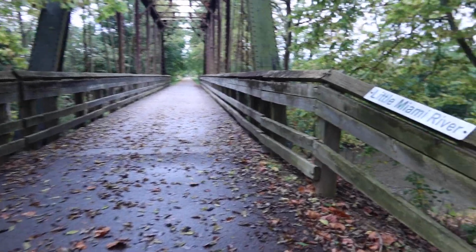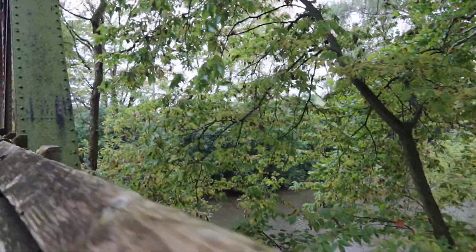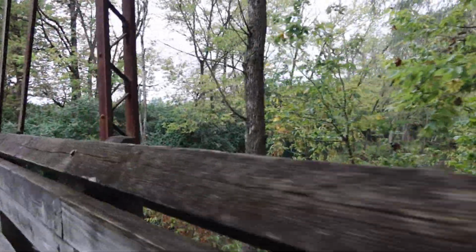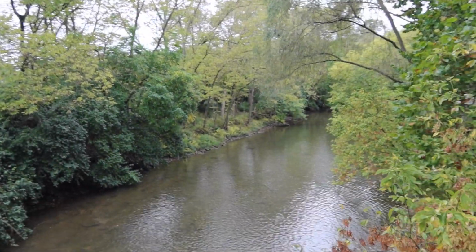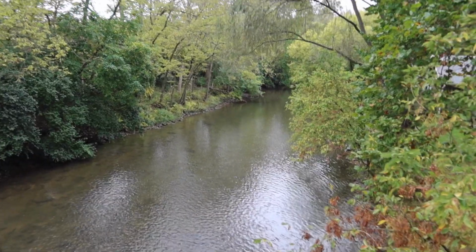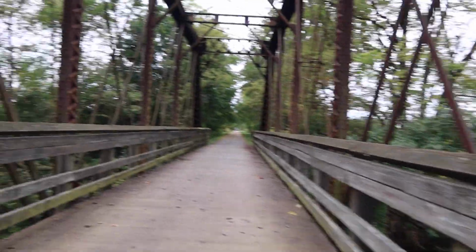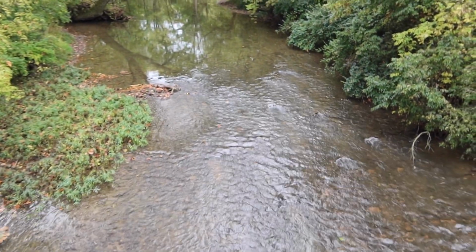Here we are at the Little Miami River. It's beautiful. A lot of people kayak and canoe on this river. Good place to hop in would be at Yellow Springs, and I believe you can take it all the way to the Ohio River if you want. Very nice looking river. I was hoping to get on it this year, but it just didn't happen. I will try to make that a priority next spring.